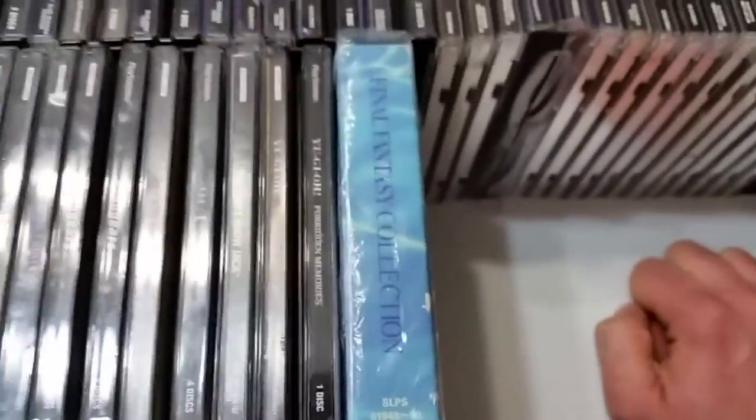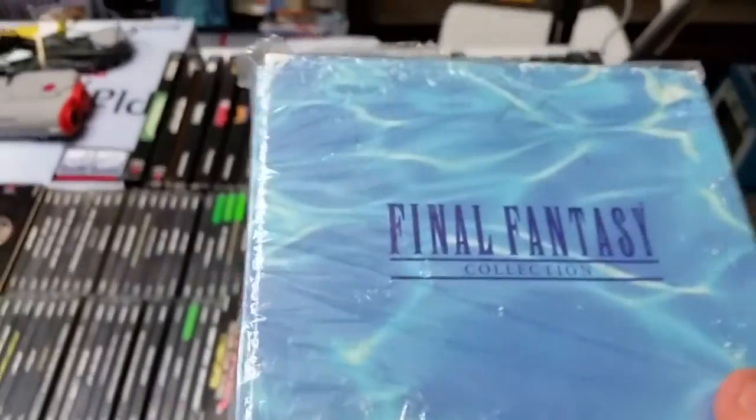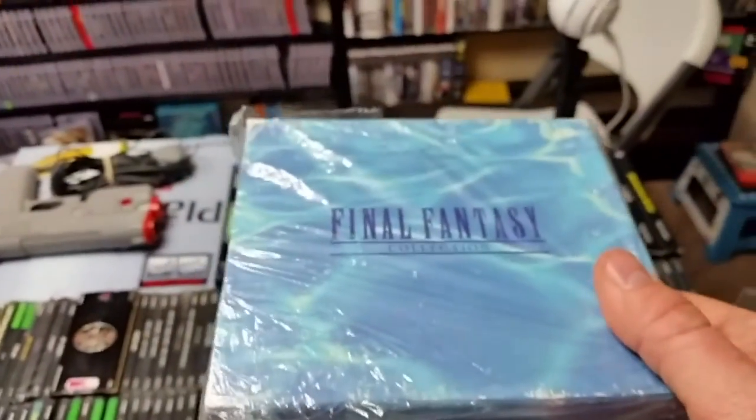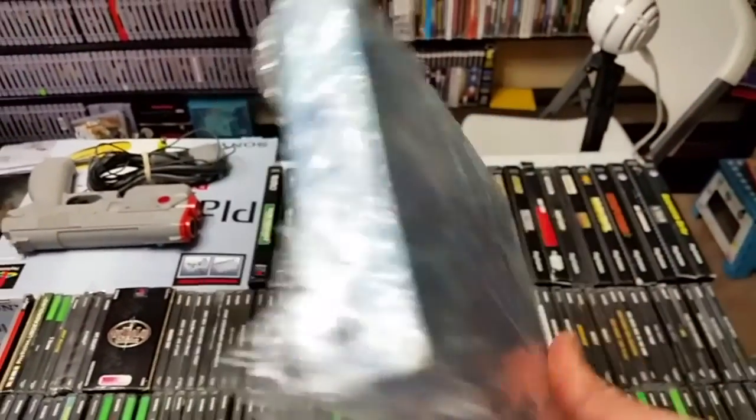Let's see. And then the last one here, this is a really cool item. I'll pull it up here. This is the Final Fantasy collection. This is an import from Japan. And I remember there was a gaming magazine I used to get that would show imports. That's how I got the Dragon Ball GT one.